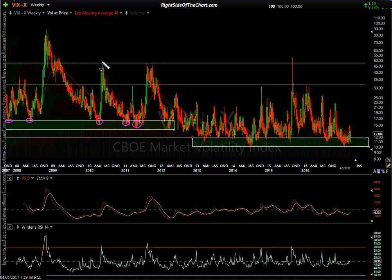You don't want to buy puts or calls when volatility is high, because there's a lot of implied volatility or volatility premium in the puts, and you're paying a lot for them. When it comes down here, puts are cheap. So if you can align breakouts, or I should say more accurately, breakdowns, sell signals in the market when the VIX is at the low end of its range.